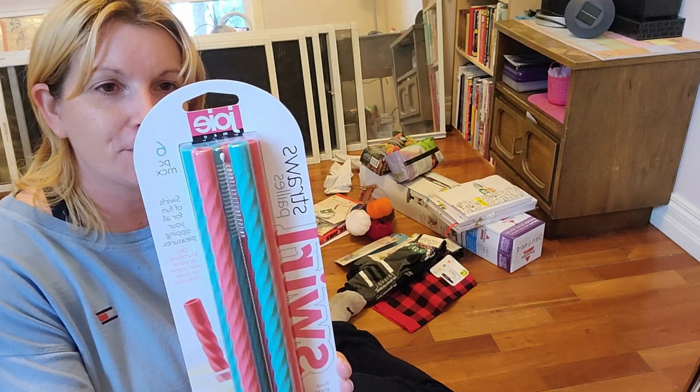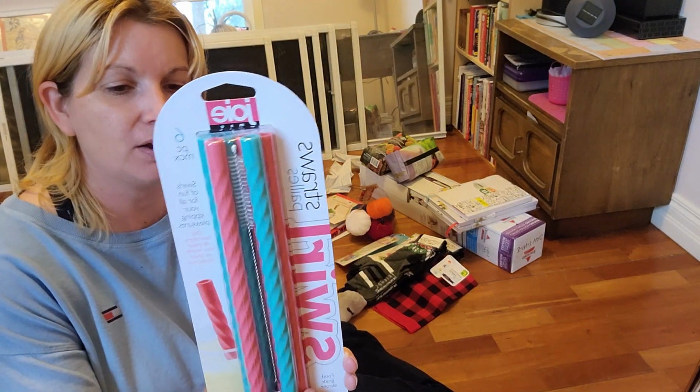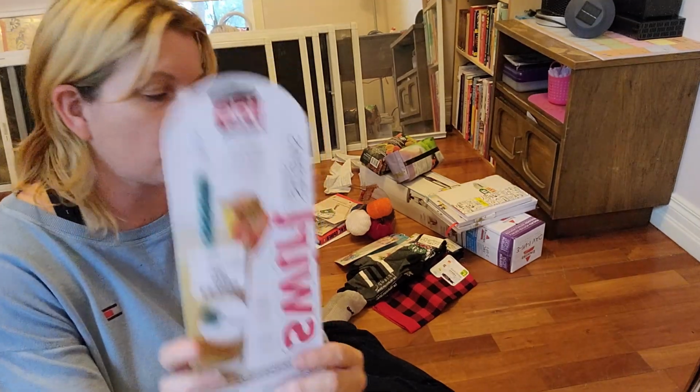So these straws were a pack of 6 plus the cleaning brush for $4.